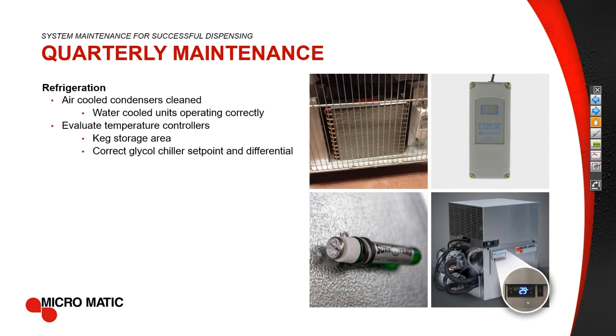If they're not cold, they simply cannot work. So most refrigeration is what's referred to as air cooled, so these condensers need to be cleaned. You can see in that picture some dust and debris on that condenser. Very, very common, whether it's dust or grease. If there's food in the place, these can get really bad. If these units can't breathe, they simply cannot work.